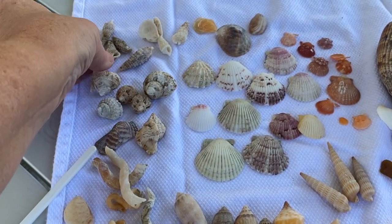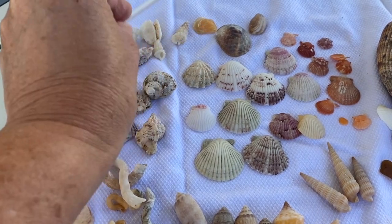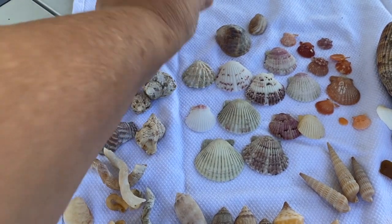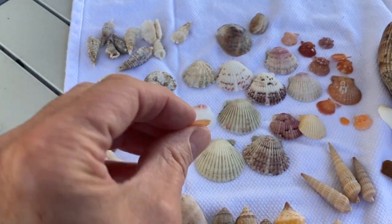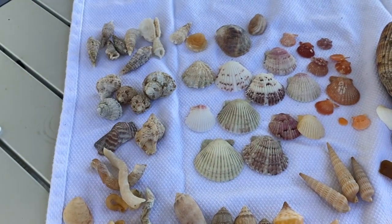All of these here. And then there's one little jingle. I didn't pick up very many jingles today. I do like to collect these. They're super, almost paper thin, but they're pretty durable. I do like to find jingles.